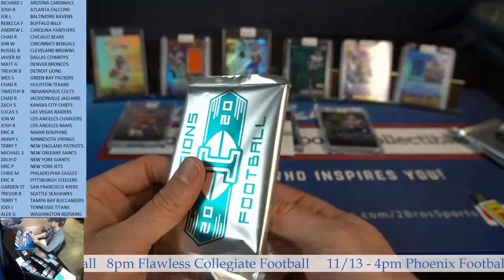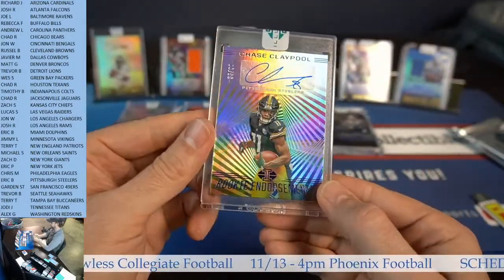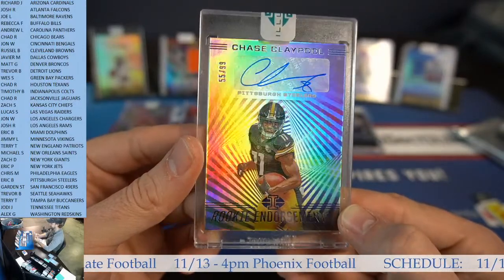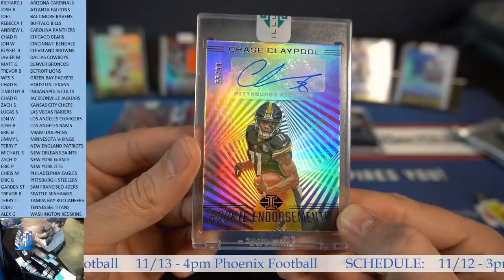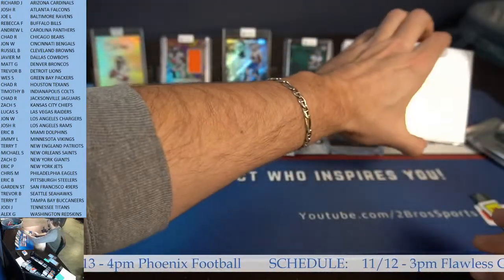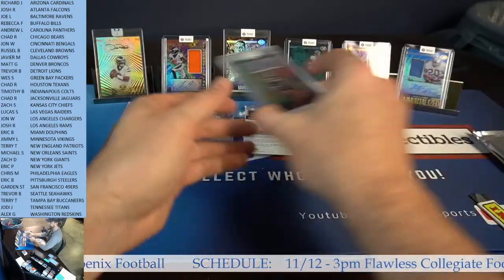Oh, that's not your Chase, actually. You guys probably already saw it. Chase Claypool to 99. Eric B. and the Steelers, 55/99. Blue. Rookie endorsements. Put him over here.